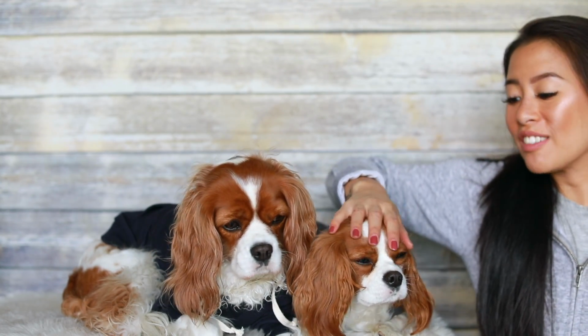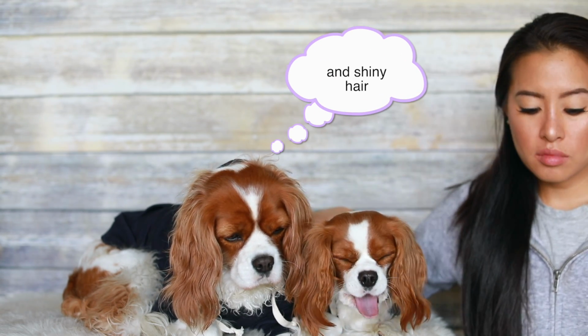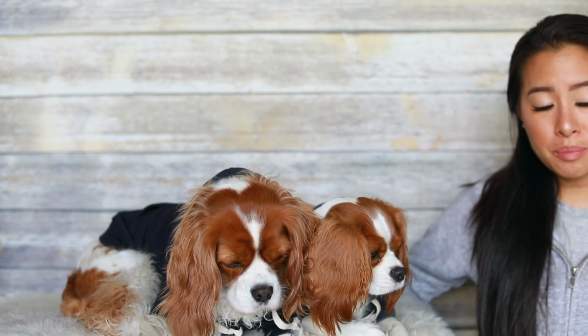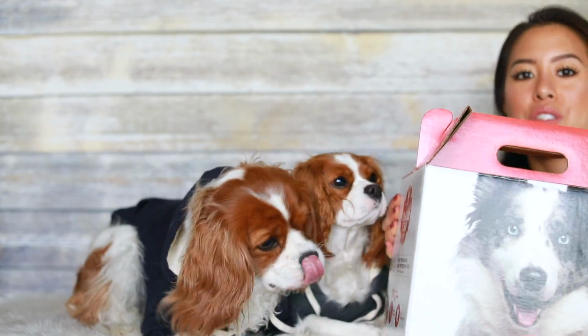We also like to feed them a fish-based diet because it contains a lot of healthy fats, and that's good for Cavalier hearts, so that's why we like to up their intake of fish. Just in general, I just think Orijen is a great brand of food, so that's why we decided to go for this one. And the other food that we mix it with is the Canisource Grand Cru. I'm going to show it to you right here.